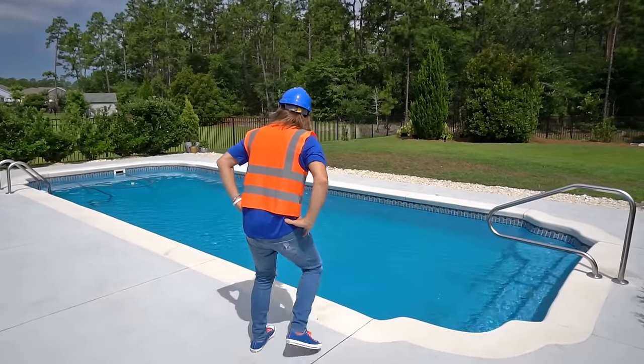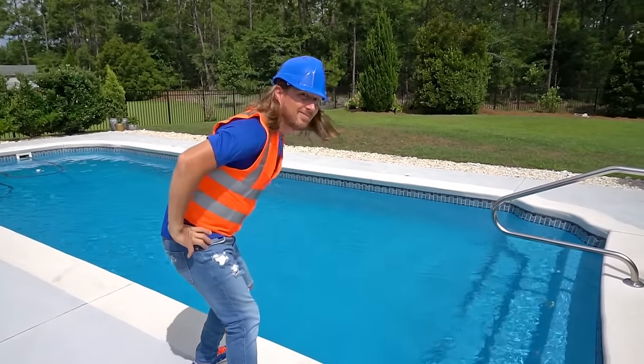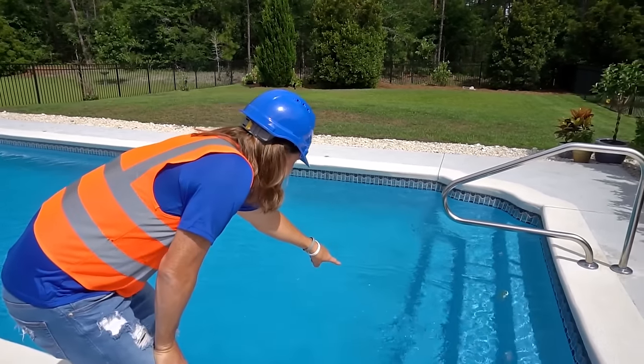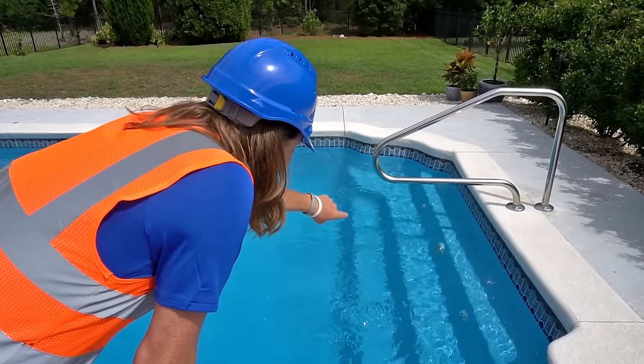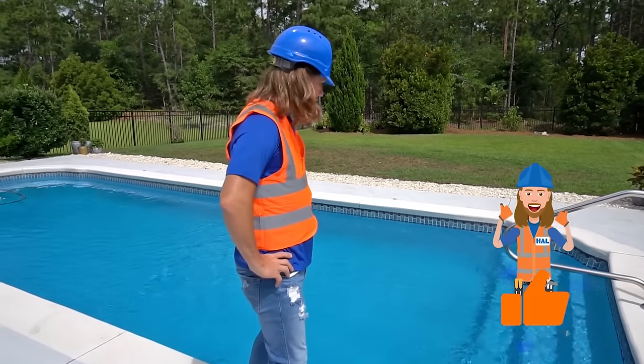Let's see. I think it's working. Can you see it? Can you see the water moving? And those little white spots right there, they're little spouts that pump the water back into the pool. Oh, that's awesome. Well, looks like it works.